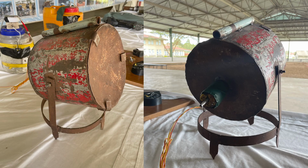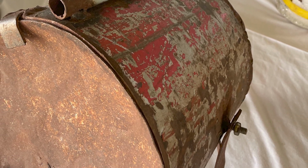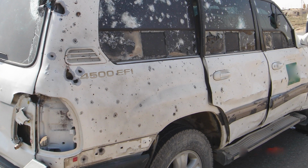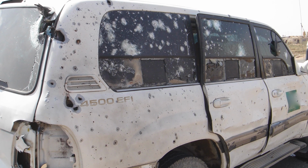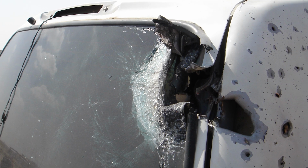I took this picture of an EFP a couple of years ago. It was set up by Al-Shabaab in Somalia to attack the Kenyan Defence Force. Luckily, they discovered it before it went off. And here is what an EFP did to my armoured Land Cruiser in Iraq. This vehicle is ballistic 6 rating. It went through it like a hot knife through butter.